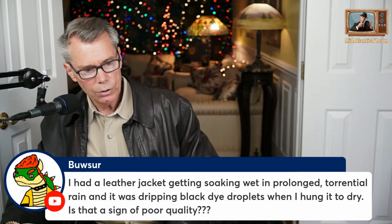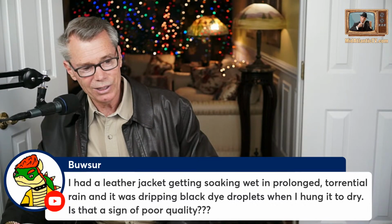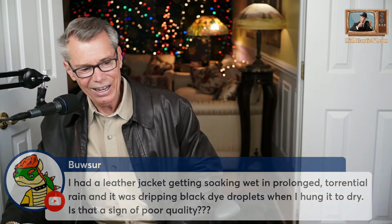I had a leather jacket getting soaking wet in prolonged torrential rain, and it was dripping black dye droplets when I hung it to dry. Is that a sign of poor quality? Yeah, I would say so. I would say that's not a good sign.